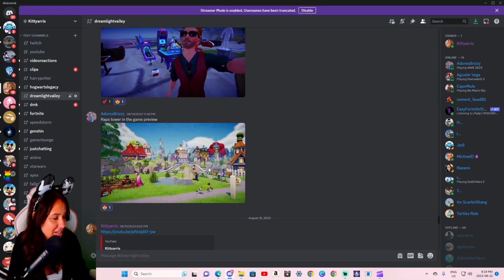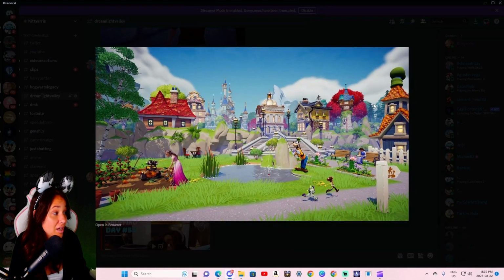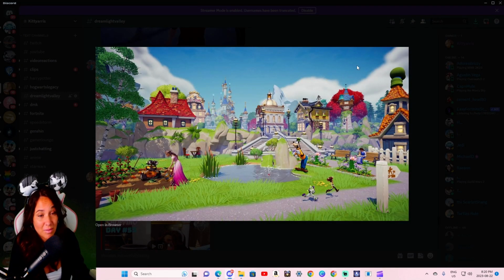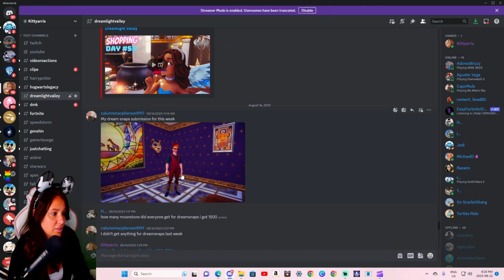Great outfit, matching ears and everything. That's awesome. Rapunzel's Tower is in the preview. Yes, Rapunzel's Tower is in the preview for Disney's Dreamlight Valley. It is crazy that it's not in the game yet. Belle is there, so maybe that'll mean Rapunzel will be in the update after the following one, because that one is supposed to be a villain. It's supposed to be Jafar, but I think maybe after that. So she would be a great one to start the year off. I think that'd be great.